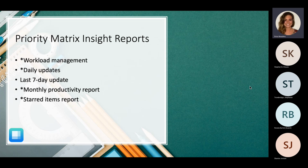Again, this is just high level. Each one of these reports can be broken down in multiple ways, and they're all interactive. So it's not just, okay, that's all you get. It's really dive in and figure out what you're looking at. You'll notice that some of these reports have little asterisks next to them. That represents the reports that you need either a business or an enterprise license to access. Everybody, ranging from the free version all the way up to the enterprise license and everything in between, all of those users automatically get the last 7-day update sent to them via email. So that's a freebie that everybody can get access to regardless of your license.